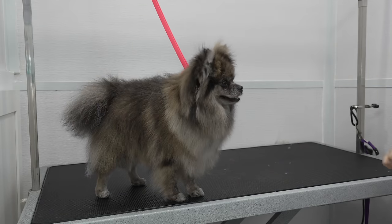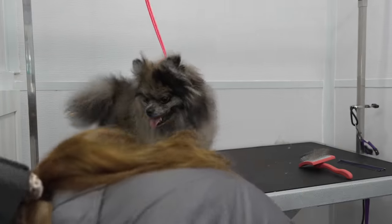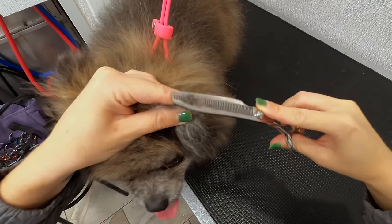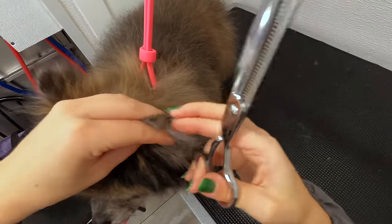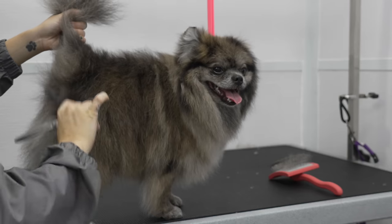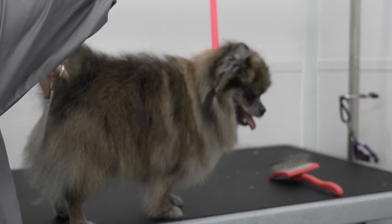He's all brushed out, so now we just need some finishing touches. So first, I am going to tip his little ears. Stay. Just making them look a little bit more bear-like. And I'm going to tidy up this very fluffy buttocks of yours.